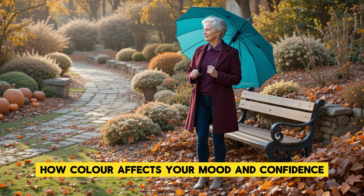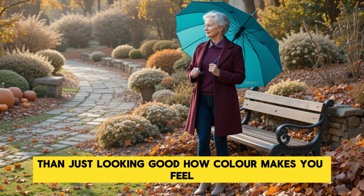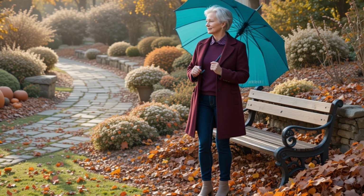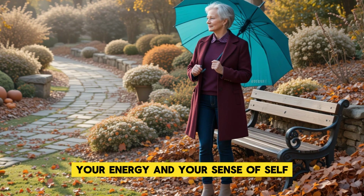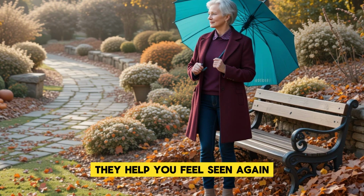How color affects your mood and confidence. Let's take a moment to talk about something deeper than just looking good: how color makes you feel. Because this journey isn't only about matching your silver hair to the right blouse. It's also about reconnecting with your confidence, your energy, and your sense of self. The right colors don't just flatter your appearance, they help you feel seen again.